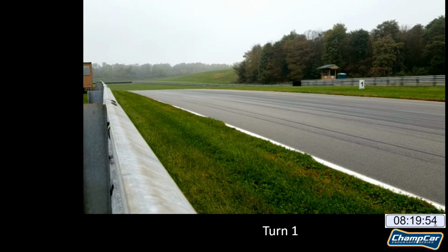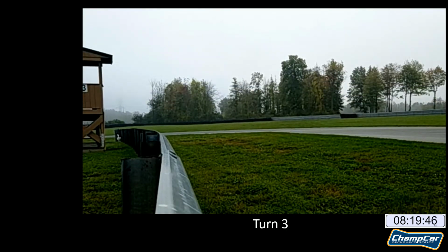Doc, of course, on vacation this weekend. I think he's trying to get on a plane someplace, heading to Costa Rica or something like that. That sounds like a good job.